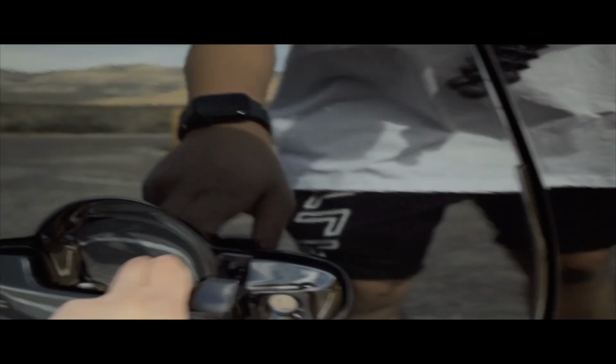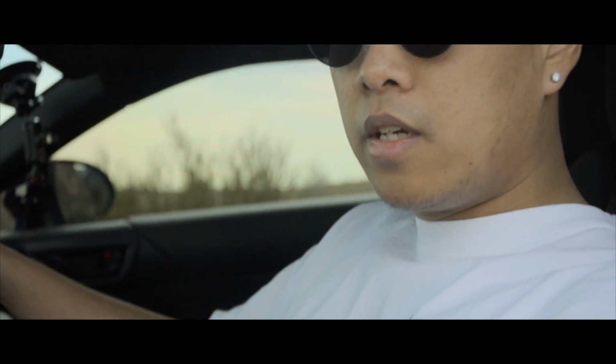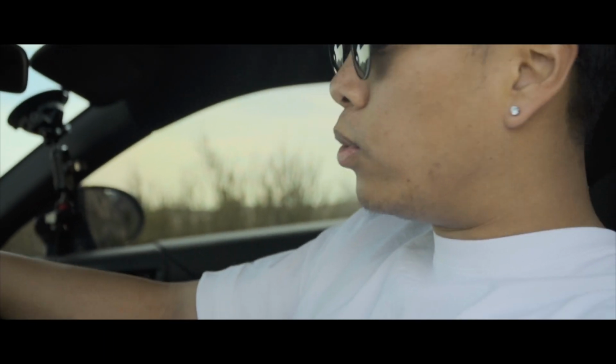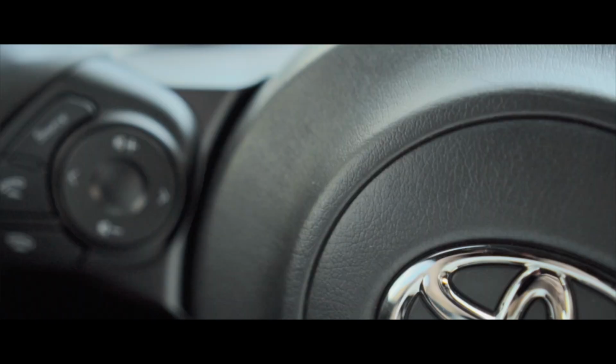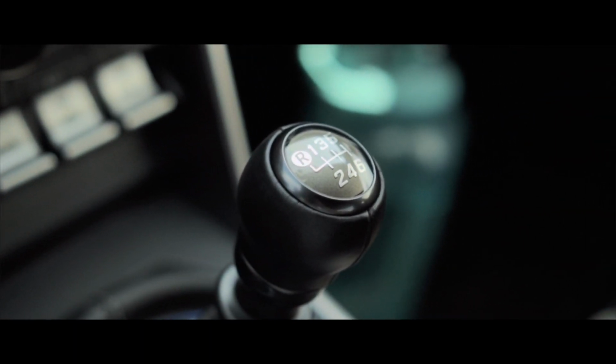Next is interior. Really nothing really to write home about. It is very bare bones in here. The materials in here aren't, I know they say it's cheap, but it's better than what you would expect. Yes, there is a lot of hard plastics in here, but I don't think it would be enough to turn people away just solely off of interior.